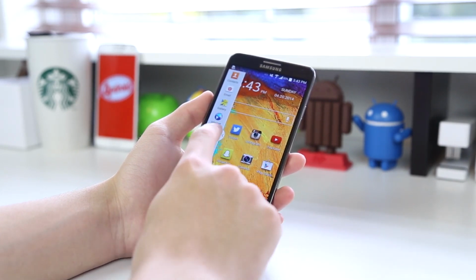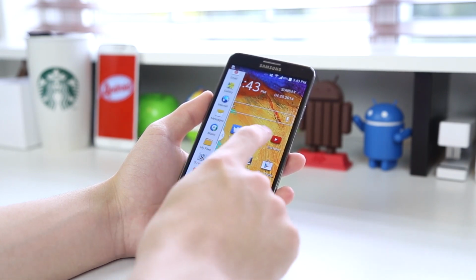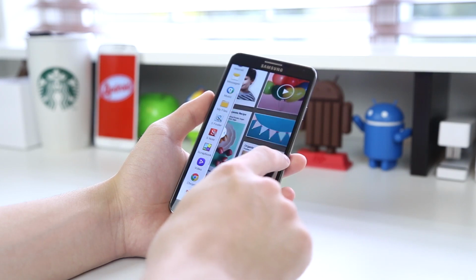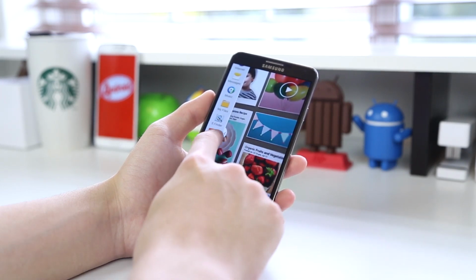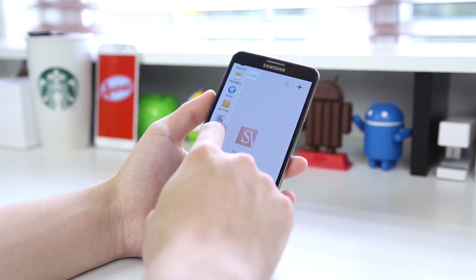It'll take you to your multitasking, or the multi-window in fact, and like it was on the S5, you pretty much just drag an application onto the screen or 2 applications and you can resize it around and run them both at once, and that really takes advantage of the screen real estate on the Note 3.